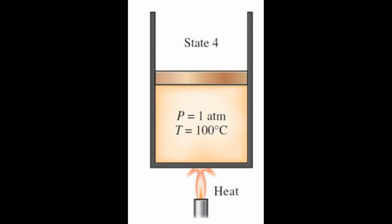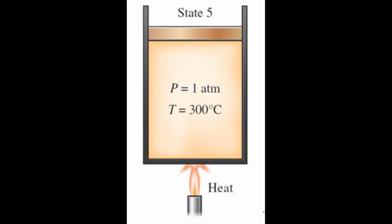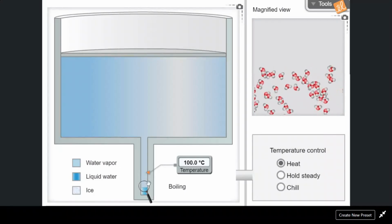At state 4, all matter has become vapor, and will condense back to liquid if the heat is removed. This is called the saturated vapor phase. And to finally answer your question, this is state 5, known as the superheated vapor state. The addition of more heat at the previous state will cause the temperature of the steam to increase. This is the type of steam that is generated at a nuclear power plant and other thermal power stations.